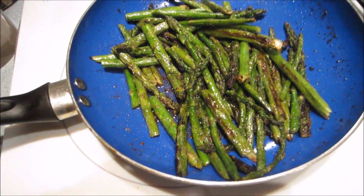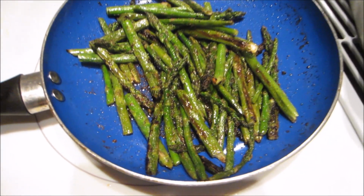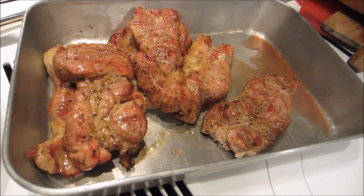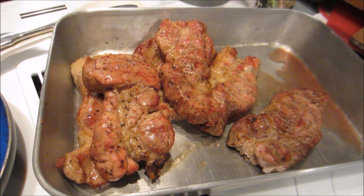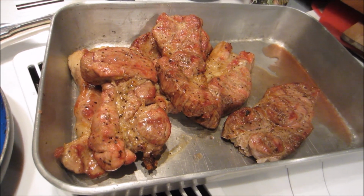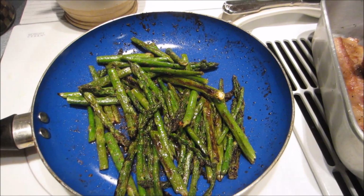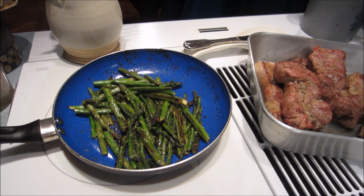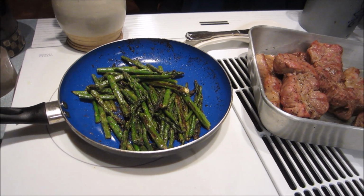So here is the asparagus, partially grilled, partially sauteed. And Mike's, we call them pork thingies. They're like the country style pork ribs. He loves those. And we have that. And we're waiting for the lobster and the steaks.